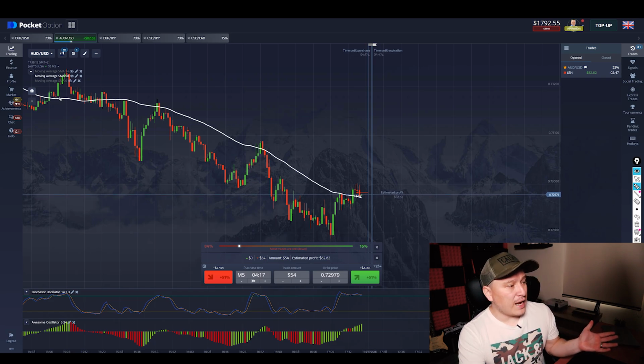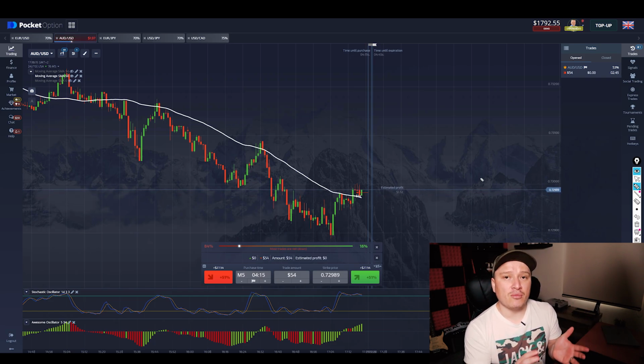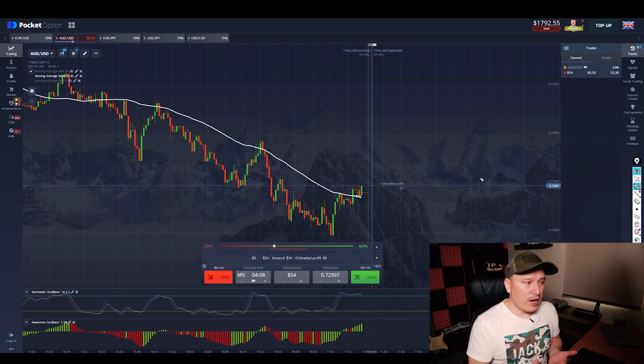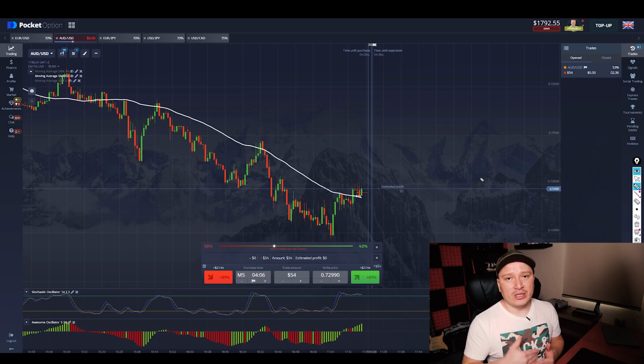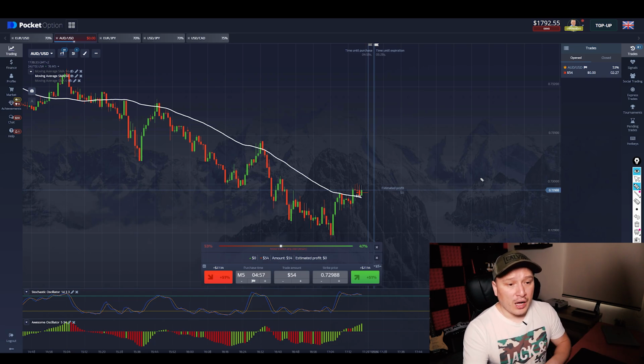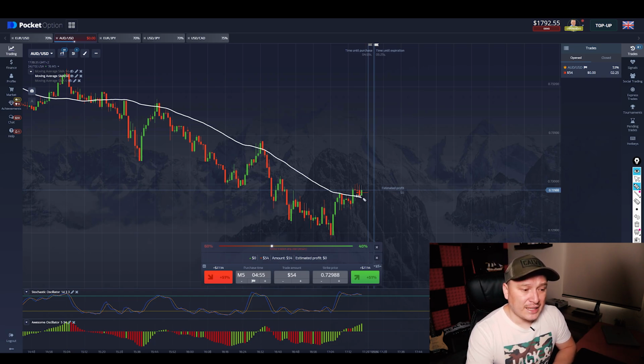You can see that I do have my 50 moving average active all the time in all my pairs, in all my charts. Why? Because the 50 moving average actually determines when there's an uptrend or a downtrend. And that to me is super, super important. It's actually critical. Why? Because I'm not going to enter a buy option, even if the boundaries are right here. I'm not going to enter.